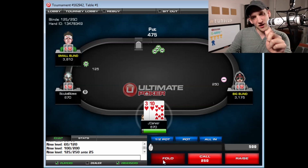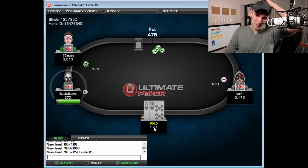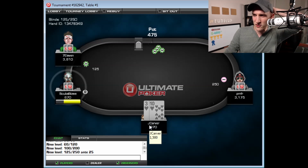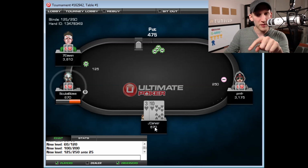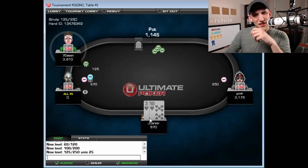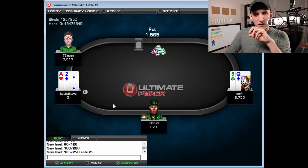10-3 suited under the gun. I think we just fold. I mean, actually, maybe this is a shove just because we actually have fold equity now. Blinds are going to be 200, 400 in a minute. Not by the time we're the big blind, but soon, that's for sure. I think this is also very close.